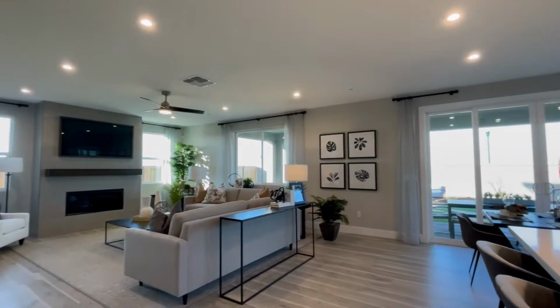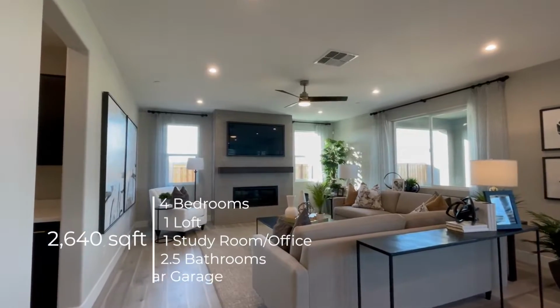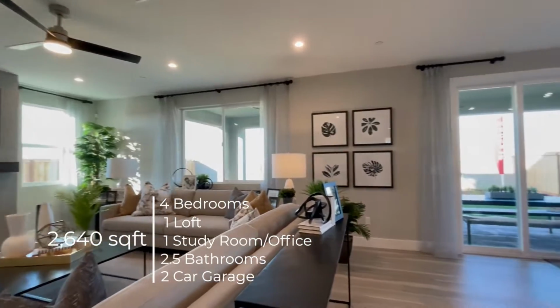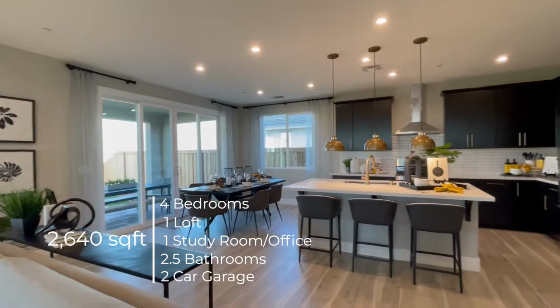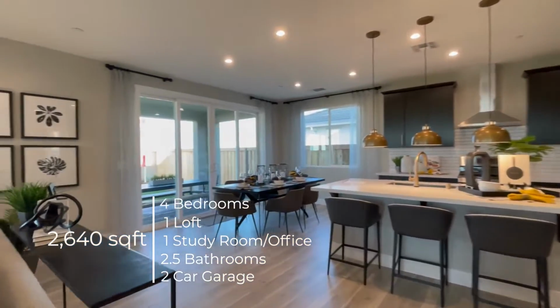This is a two-story home with 2,640 square feet. It has four bedrooms, a loft upstairs, a study room or an office downstairs, 2.5 bathrooms, and also a two-car garage. So without further ado, let's take a look around.